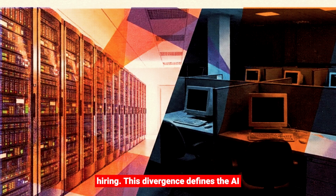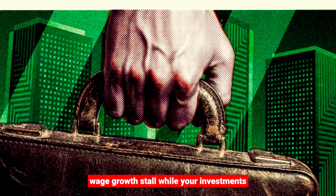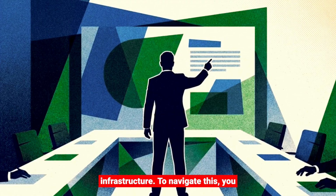This divergence defines the AI wealth transfer, a process that concentrates capital in technology infrastructure while diluting the earning power of traditional labor. Staying in a standard career with a standard index portfolio during this window creates a dual-sided exposure. You risk seeing your wage growth stall while your investments remain too broad to capture the concentrated growth happening in tech infrastructure. To navigate this, you have to view your career, your human capital, as the largest single asset in your financial life.